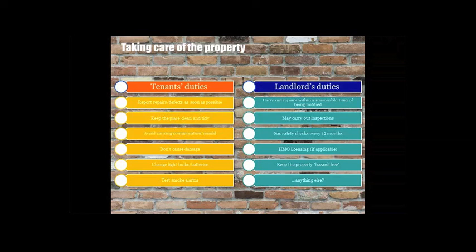It's also worth checking the tenancy for any additional agreements and asking whether they're fair and reasonable. As the tenant, the property is your home, and you have the legal right to peaceful and quiet enjoyment of the property as your home.